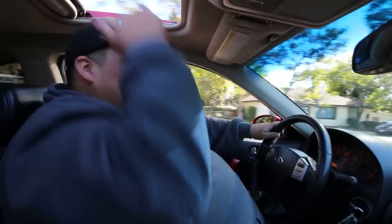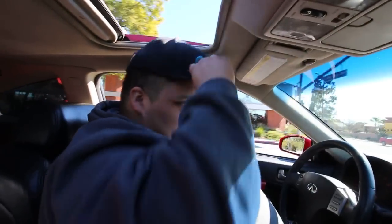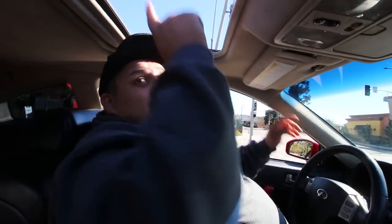Something I didn't notice is the headroom. I'm only 5'8", and I'm not that tall, and I really have no headroom. Look, it's not even the hat. Look. If anything, my hand barely fits there. So for a tall person, you're gonna have to make this sunroof bigger and stick your head out, because you ain't gonna fit in this.